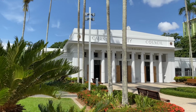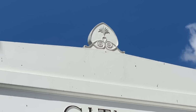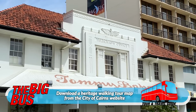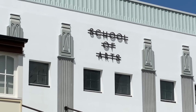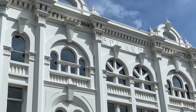Cairns is a modern, bustling city, but what may surprise you is the wealth of period architecture, where tropical meets classical. Download a self-guided heritage walking tour map from the City of Cairns website and head off to explore. There are more than 20 sites to tick off, and each one has its own unique story.